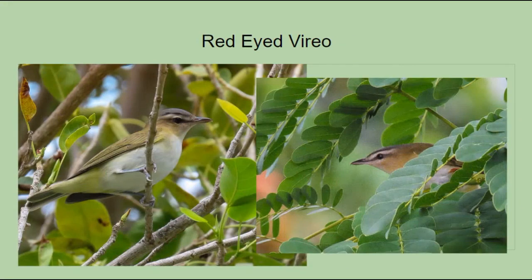Okay, so this is a red-eyed vireo. I usually get maybe one of these each year. I actually don't see these super often, even though they're not uncommon, but I don't get to see them much, so that's why they made my list.